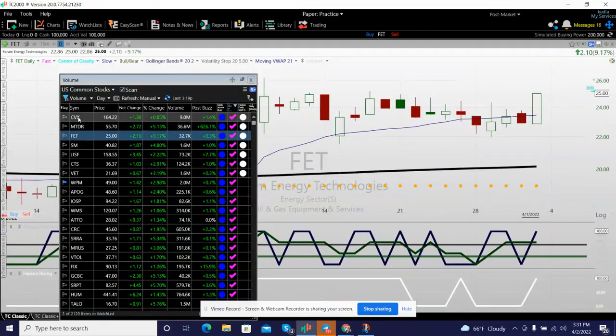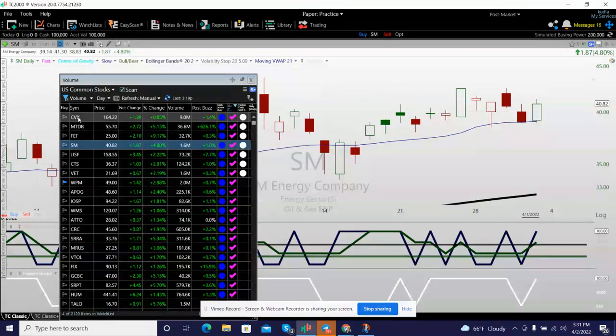Forum Technologies, Energy Technologies, FET, SM Energy Company. And by the way, my scan is looking at everything. This is the U.S. common stock scan. So I'm giving you everything in the listed, and then also these have a higher than average true range, so you don't get the pokers. Okay, so my scan is looking through a watch list of 2,120 stocks. Pretty good.